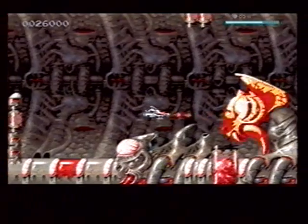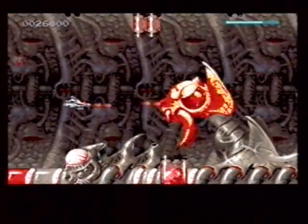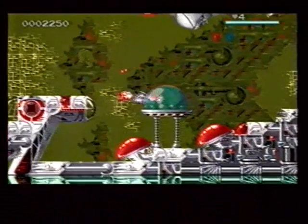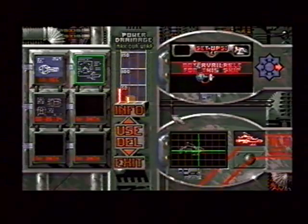What I've just collected is money which I can use in shops to buy extra weapons and power-ups. This is yet another boss, but not the final one. I'm just about to collect some money, which I can spend in the shop. The shop sells weapons. There are many different weapons which I can choose from, which increase my power and direction of fire. The more money I have, the more weapons I can buy.